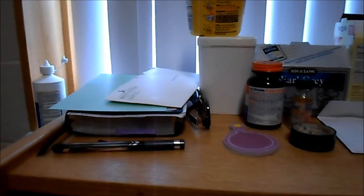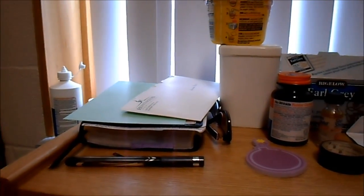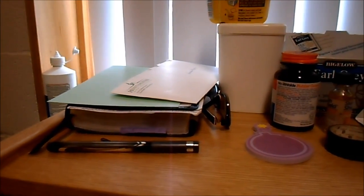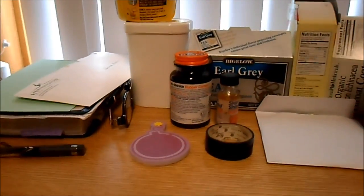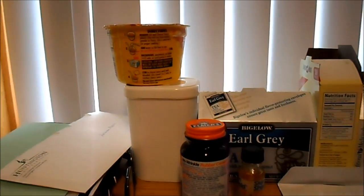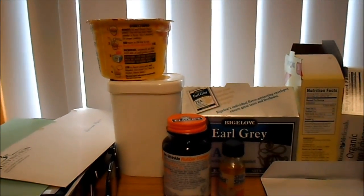Up on the top shelf is my Bible and some paperwork that I need to fill out, and my glasses, and that pen that everyone needs in the middle of the night when you forget to do something and you have to remind yourself. Some sticky notes for the same reason. Mac and cheese, because I bought mac and cheese and then I kept failing at it, so I've been afraid to make it. So it's out there.